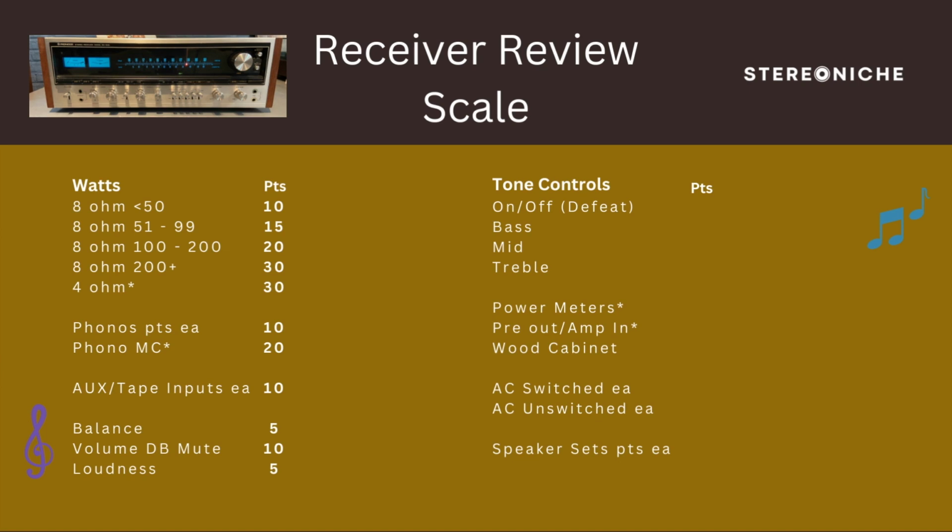A volume decibel mute. So this is the switch that will, say, reduce the volume by 10 decibels or 20 decibels. 10 points for that. It's a very nice feature to have. Loudness button. Most receivers have them, but again, very nice feature to have if you're going to listen at low volume. So 5 points.